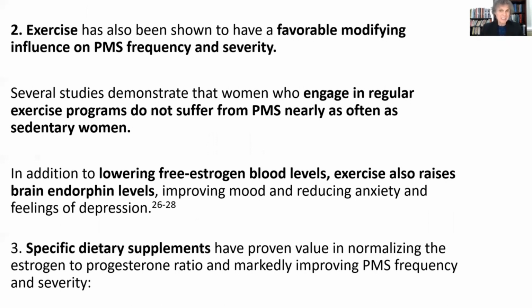Also, women who exercise more tend to have less PMS frequency and severity. We know that with exercise, you're moving blood through the body at a faster rate. More estrogen goes through the liver, so it's going to get detoxified at a faster rate. And because exercise increases endorphin release, women tend to feel better overall.